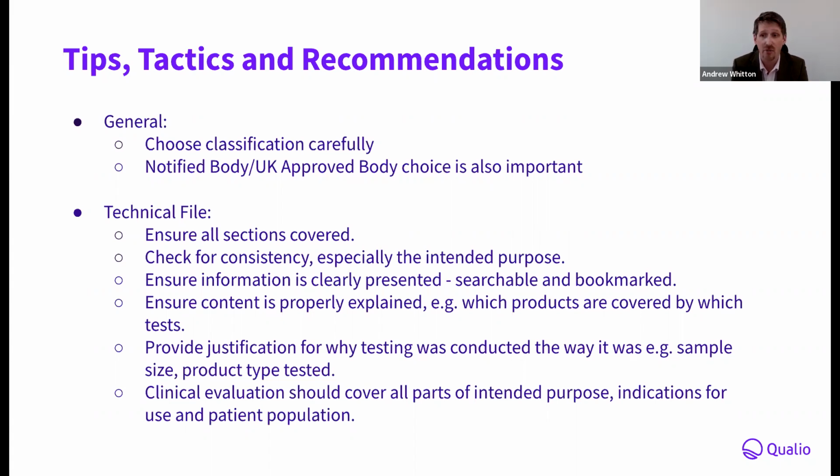Actually, at Insight Regulatory, we use this as a structure even when we're doing UKCA submissions, because it's just a good process to follow, even though it's not a requirement. Secondly, consistency in the technical file is also paramount. It's easy for a technical file reviewer to pick up on any inconsistencies in the file, and specifically in the case of intended purpose, it's especially important that this is consistent.